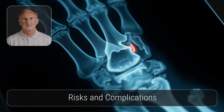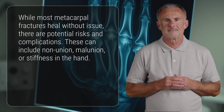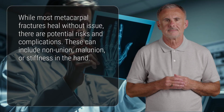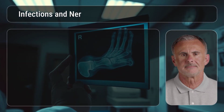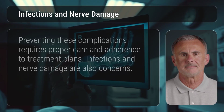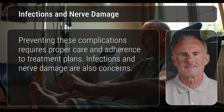What are the risks and complications associated with metacarpal fractures? While most metacarpal fractures heal without issue, there are potential risks and complications. These can include nonunion, malunion, or stiffness in the hand. Infections and nerve damage are also concerns, particularly with open fractures or surgical treatments. Preventing these complications requires proper care and adherence to treatment plans.